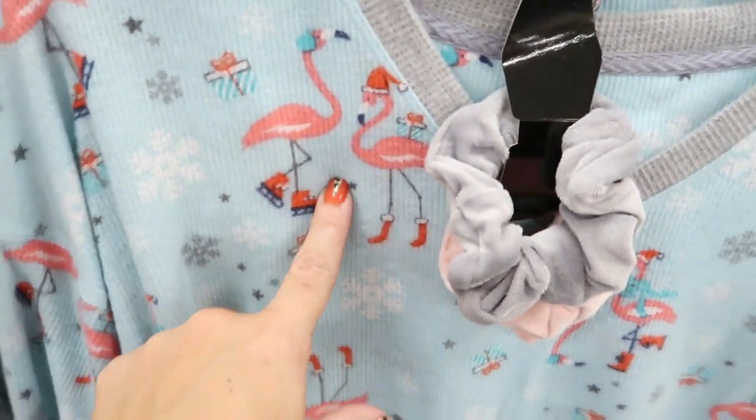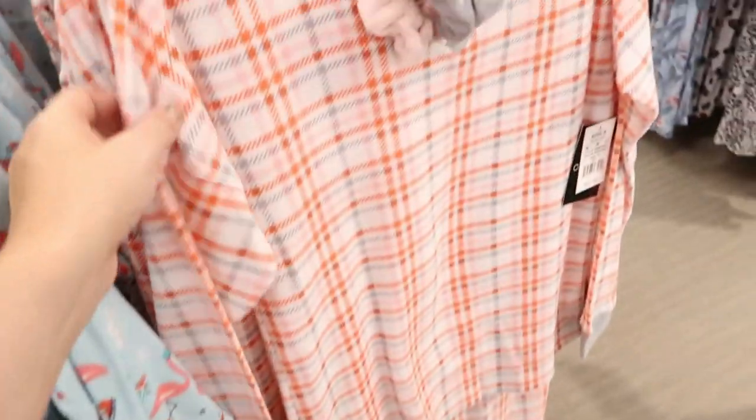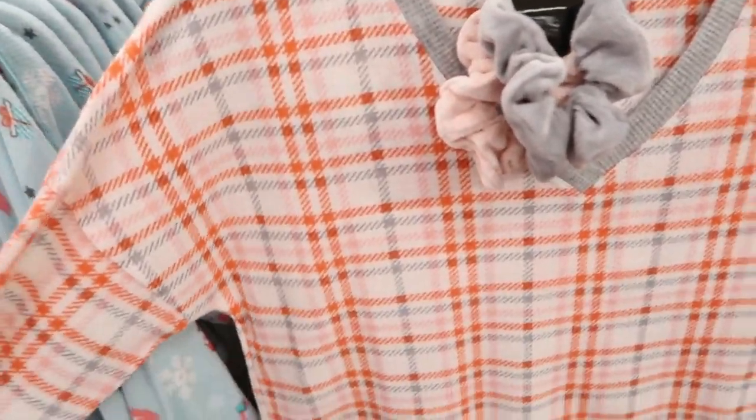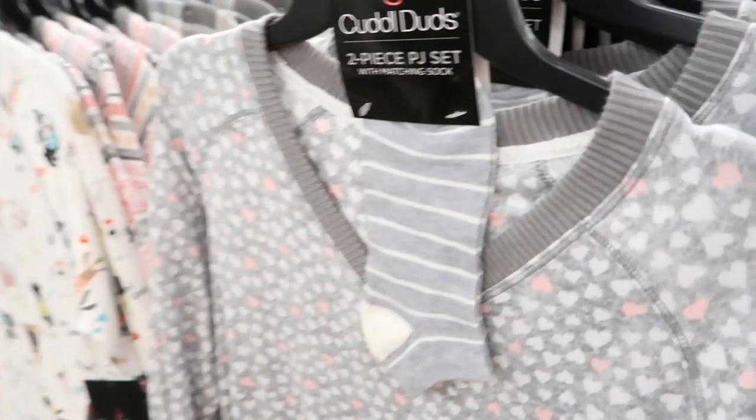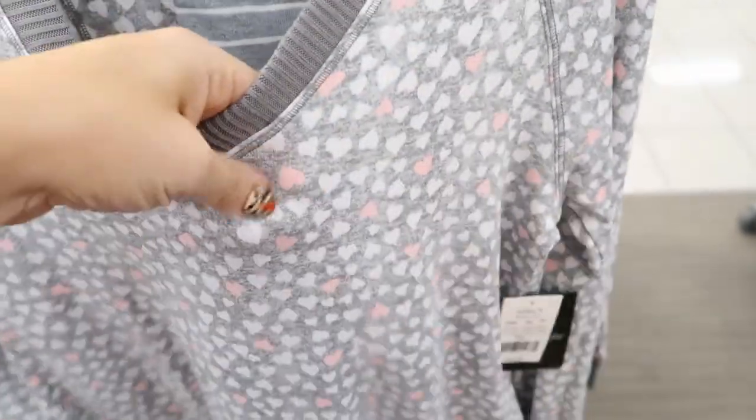Oh, those are so cute. And a pink and red plaid. Hearts. These are like a stretchy material. It's not like that plush. It's hard to describe. It's more like a satiny, stretchy material.